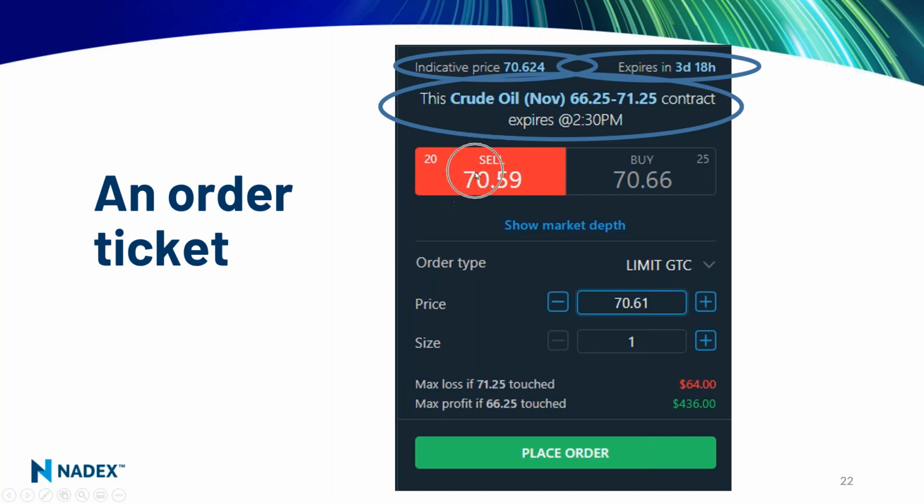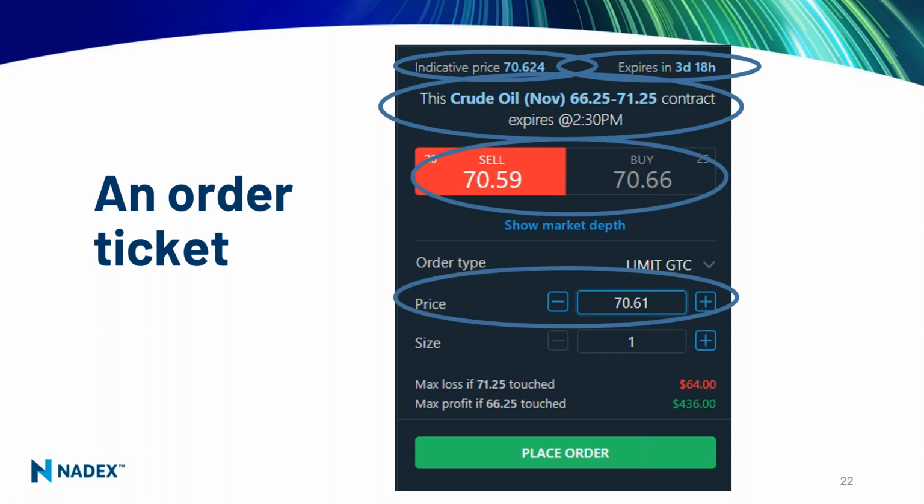Now, if I were going to sell oil, I think oil is going to go lower at this moment. That's why the order ticket is red. I could choose the price that I would potentially be willing to sell it at. Notice that the price I'm willing to sell at is going to be very close, within a penny. I could have offered this at 70.62, right where the indicative price is right now. I could have offered it at 70.66.